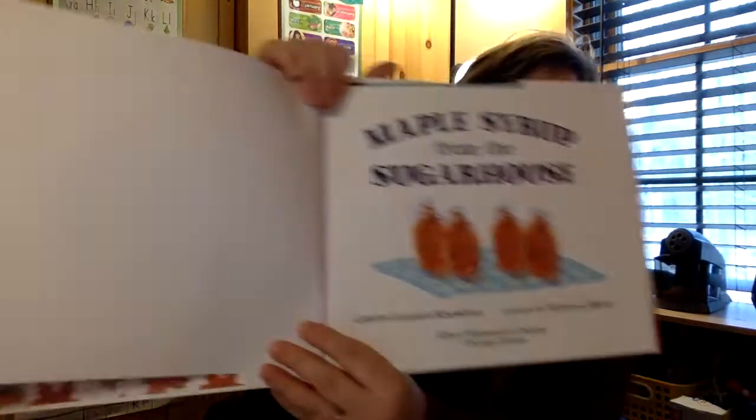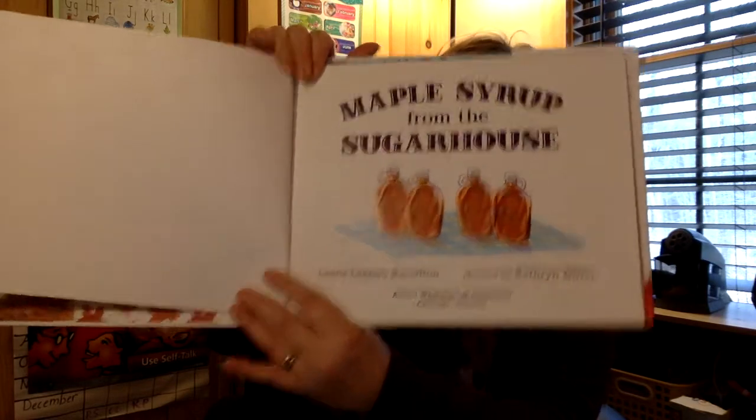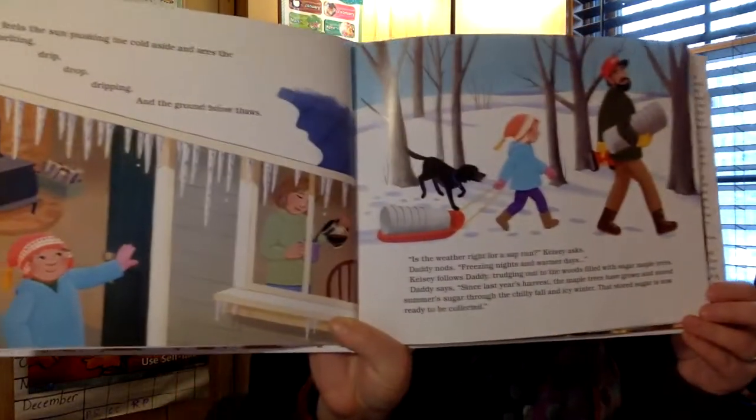There's the maple syrup in the jars. So maple syrup starts as sap from trees. But what happens next? Maple trees slumber while the winter winds whistle and whirl. Slumber means they're sleeping. Kelsey feels the sun pushing the cold aside and sees the snow melting, drip, drop, dripping, and the ground below thaws. So this whole week we've been talking about a sign of spring with the ground thawing and making mud.